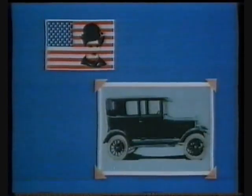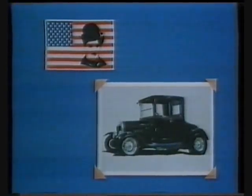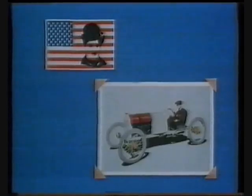Drag race cars look the way they do basically because they have to. Street rods look much the same as drag racers because their owners want them to look that way. And that's because they both share the same parentage and a common background.